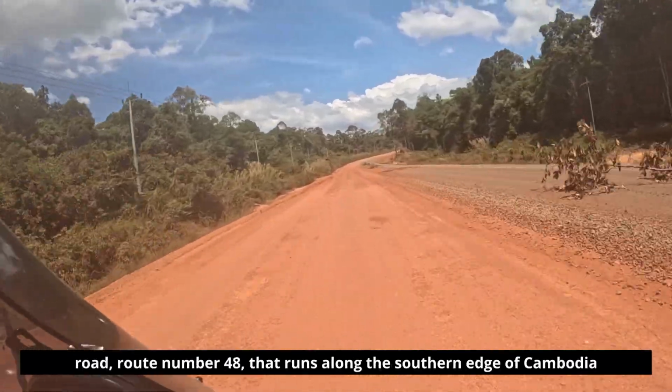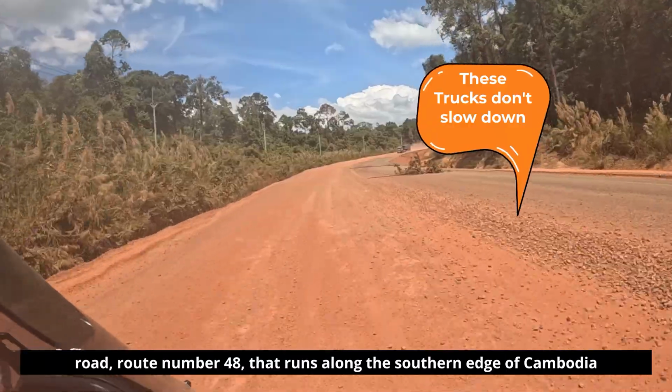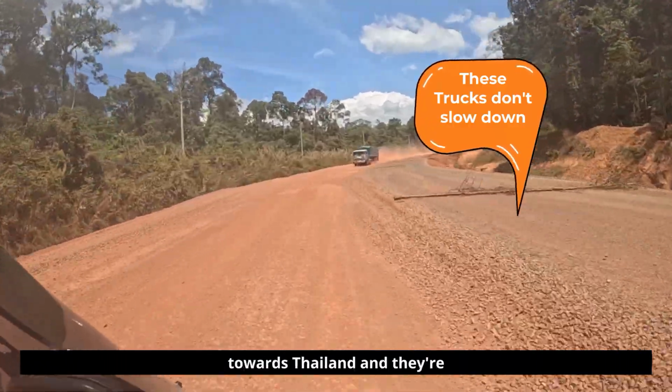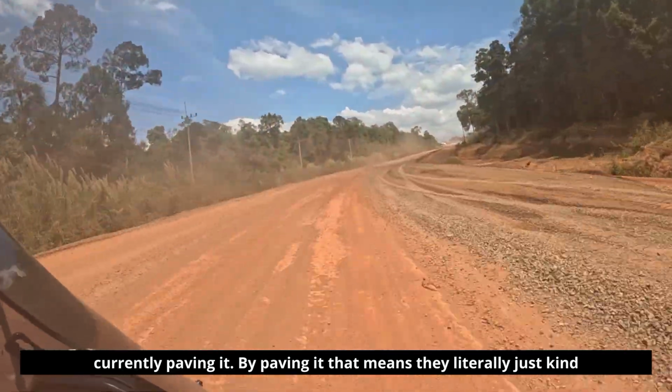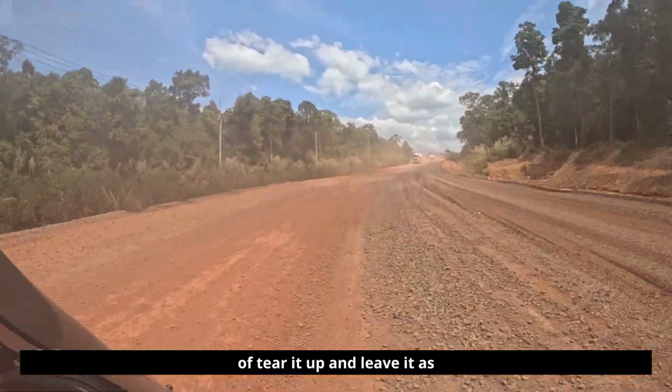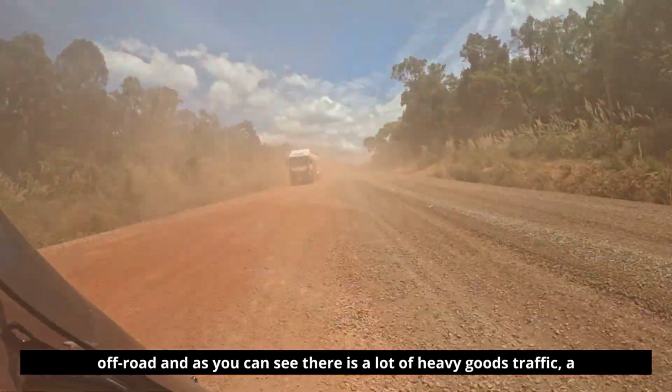There's a beautiful road, route number 48, that runs along the southern edge of Cambodia towards Thailand, and they're currently paving it. By paving it, that means they literally just kind of tear it up and leave it as dirt for most of the journey. We did about 110 kilometers worth of off-road.